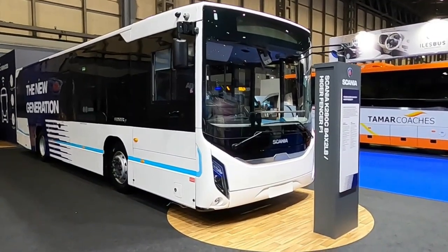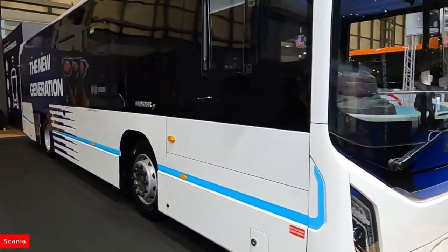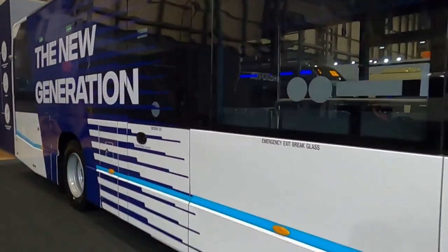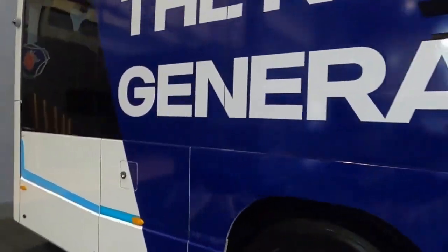On the Scania stand we have a Fencer F1, which, as it says on the side, is a new generation. So this one has a new chassis and a new engine, diesel.